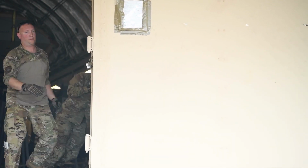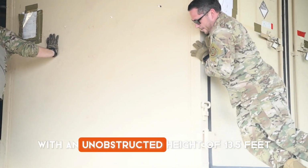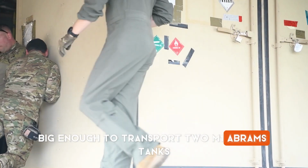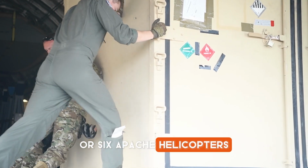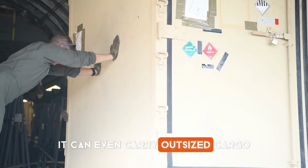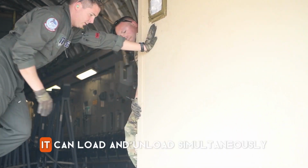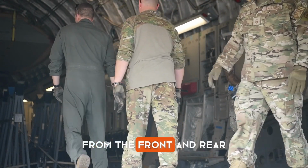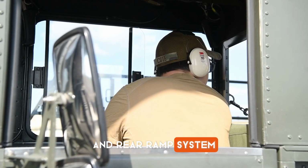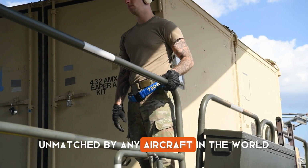Below deck, the cavernous cargo hold spans 121 feet long, with an unobstructed height of 13.5 feet. Big enough to transport two M1 Abrams tanks, or 6 Apache helicopters, or a full Patriot missile battery. It can even carry outsized cargo that no other aircraft can accommodate. And what's more impressive, it can load and unload simultaneously from the front and rear thanks to its distinctive nose tilt and rear ramp system. This is speed and efficiency at scale, unmatched by any aircraft in the world.